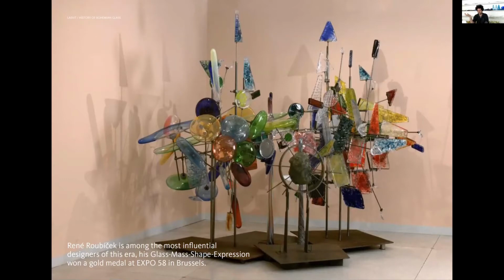So glass is not anymore only the technical sheet glass or bottle glass or tableware, but he used the power of glass in a really personal way, to express and to build a sculpture back in the 50s.